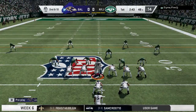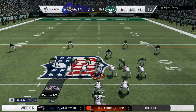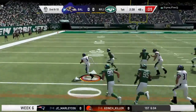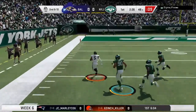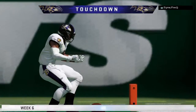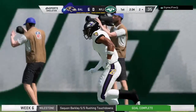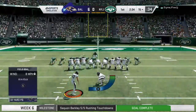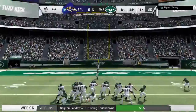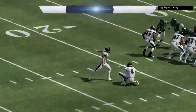After the incomplete pass, here now is 2nd and 10. On the ground, this is Saquon Barkley. He's got a 1st down and then some inside the 40. And he is into the end zone for a Baltimore touchdown. Saquon Barkley with touchdown number 8 on the year, as his guys are able to strike first here in this opening quarter. Lutz good on the extra point, and it's now a 7-0 game.